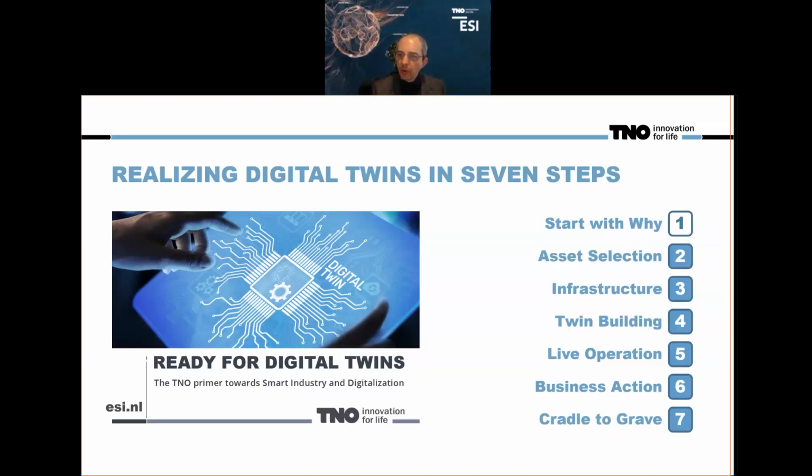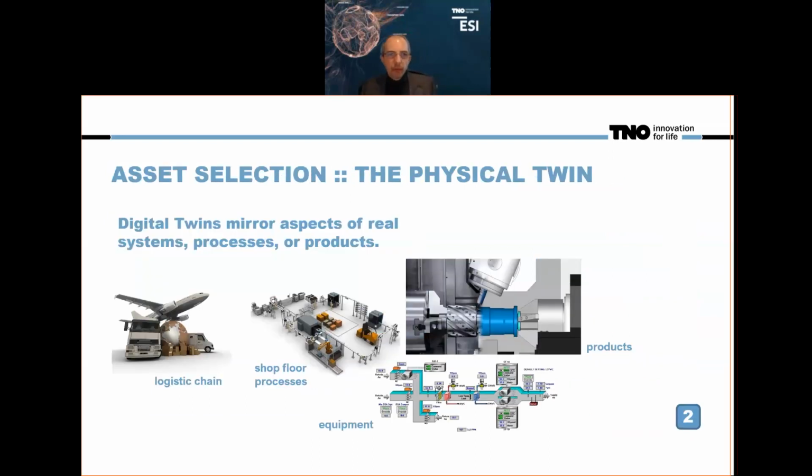And we definitely talked about the start with the why enough, so I will not go into that any further, but basically run through these 7 steps now for the remainder of the presentation, and in that way tell you a little bit about how to approach it. And the first one for this is actually the asset selection.